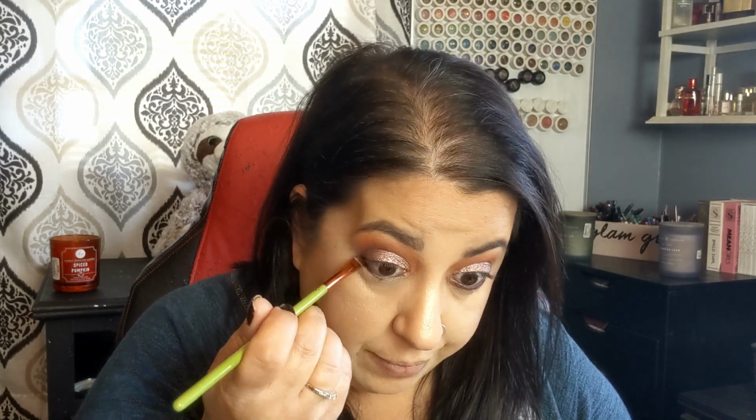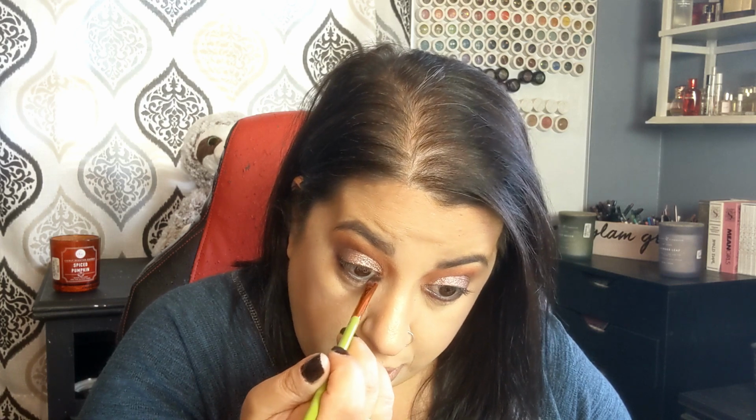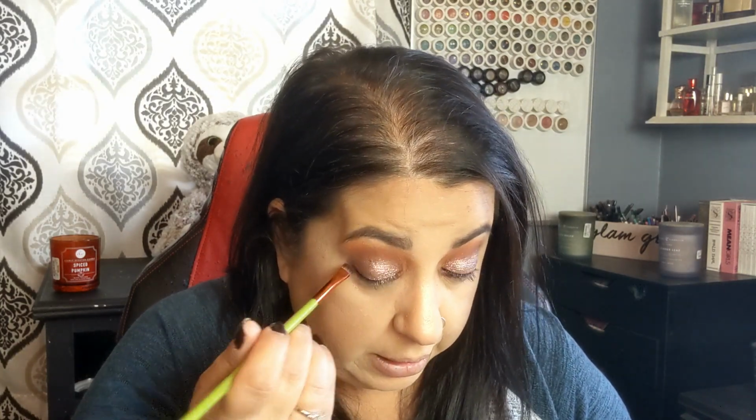I actually am excited to play with the other shades in here that I have not used yet, because if they all work as well as this one, that's a dream. And honestly, the shade that I put on my lid, which is Ina, I think that could also be a pretty highlight. Most definitely a pretty highlight.